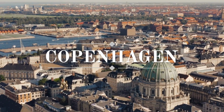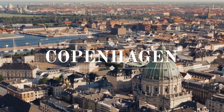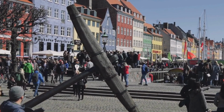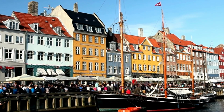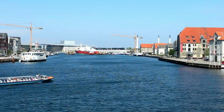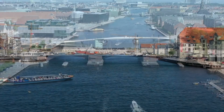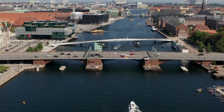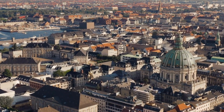Number 1. Copenhagen. Copenhagen is the most populated city and the capital of the country, located on the east coast of the island of Zealand. In this city, you can visit the oldest amusement park in the world, Tivoli Gardens, which has been open to the public since 1843. A different and fun way to get to know Copenhagen is to sail through its canals.